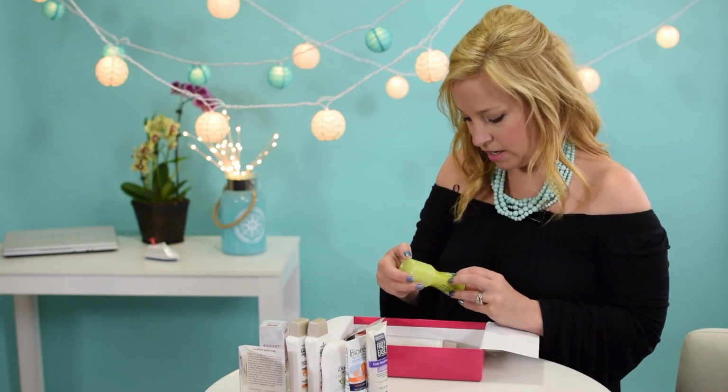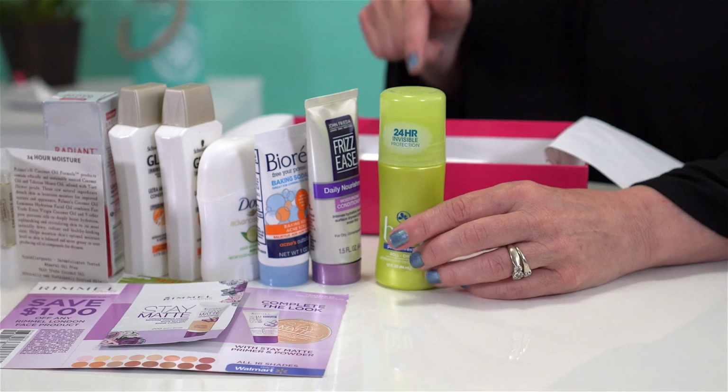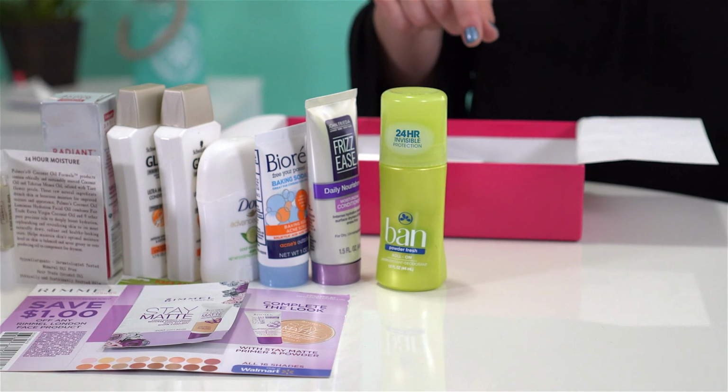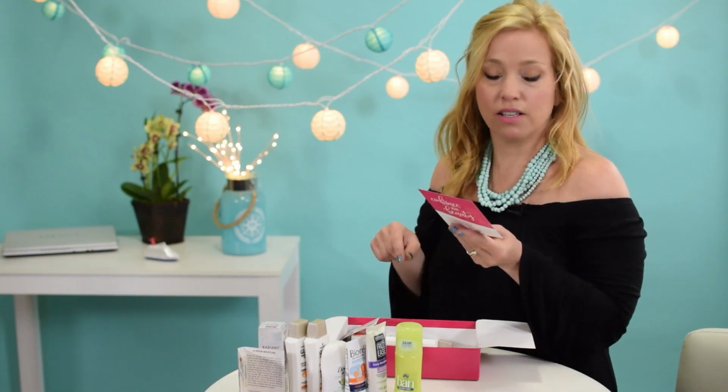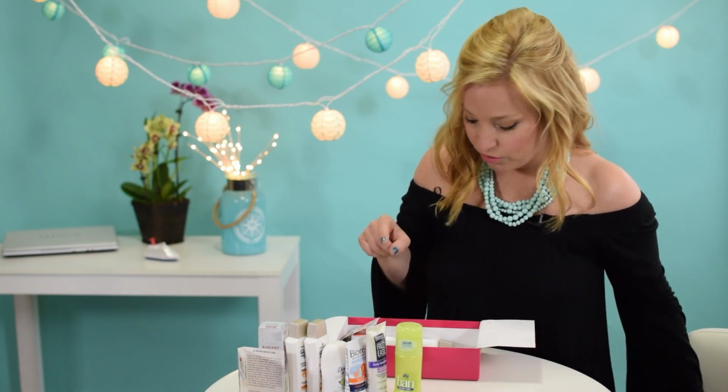This is a Ban Powder Fresh Roll-On Deodorant. Again, this is the classic box, so we're gonna be gearing towards a slightly older demographic. Let's see if it says anything about that. Yes, here it says walmart.com/classic. So if you want to learn more about this box, that's where you would find out.